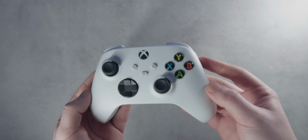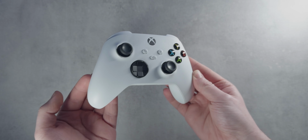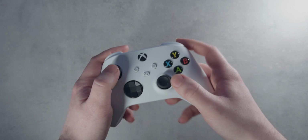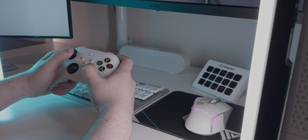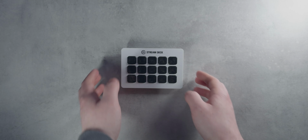And then as well as that, I do have just your standard Xbox Series S controller, just in white. Matches the setup, nothing too special. I haven't got the Elite controller or anything like that. For what I need to play, I just get the normal controller and it's absolutely fine.